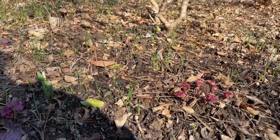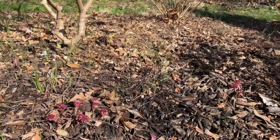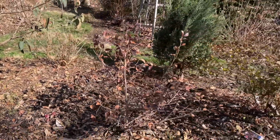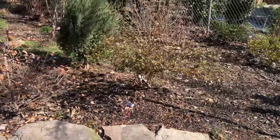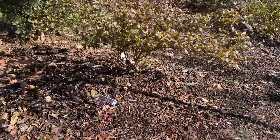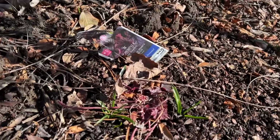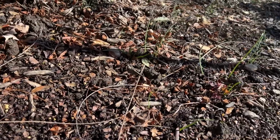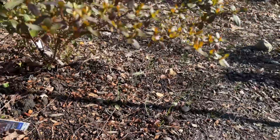Wild onions everywhere, of course. More heuchera. Here's the Loropetalum that I think has to come out. It's too cold for it here and not enough sun. There's an azalea there with more heucheras underneath there. The color scheme of this garden area is pink. So lots of shades of light, medium, and rich pinks underneath here.